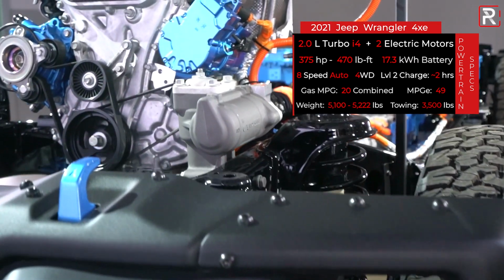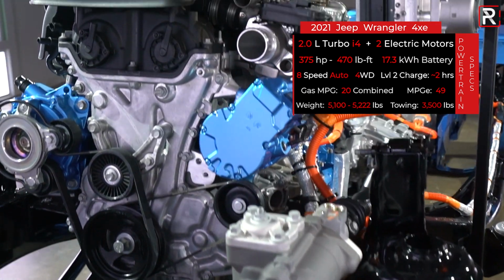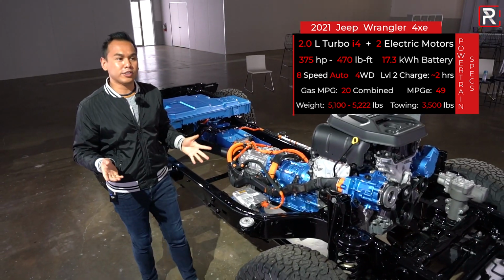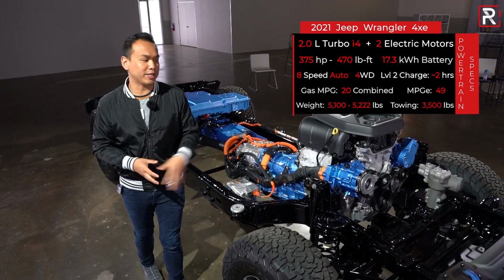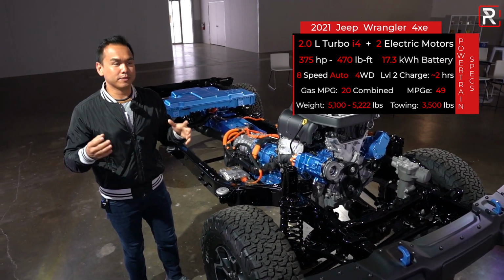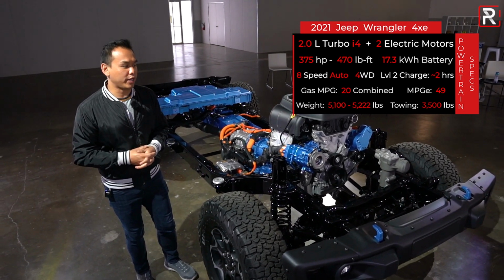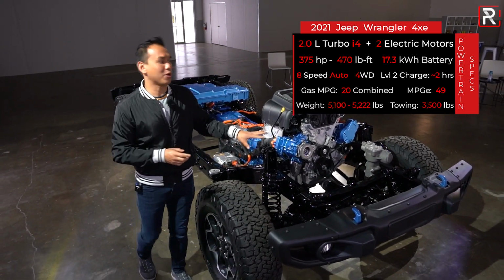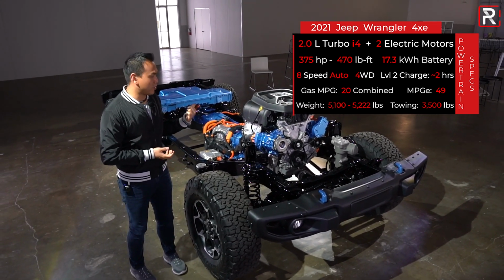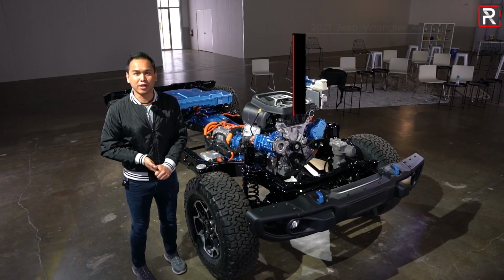If you combine the electric motor and the gas engine, the EPA says it'll do around 49 mpge. Now, the beauty about the 4xe is you don't actually have to make any compromises, because this car will still tow a maximum of 3,500 pounds and 0 to 60 times around the 6-second range. The big difference, of course, with this model, with all this extra stuff, it weighs in around 800 pounds more than a regular Wrangler. So this one, as it sits, is around 5,200 pounds.